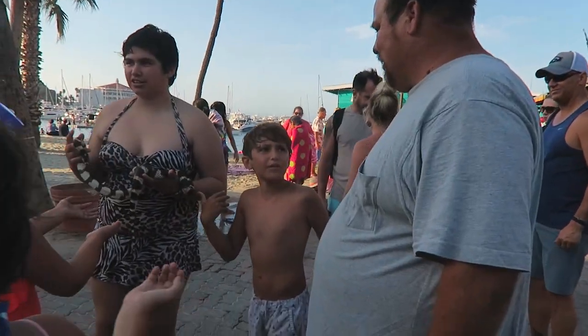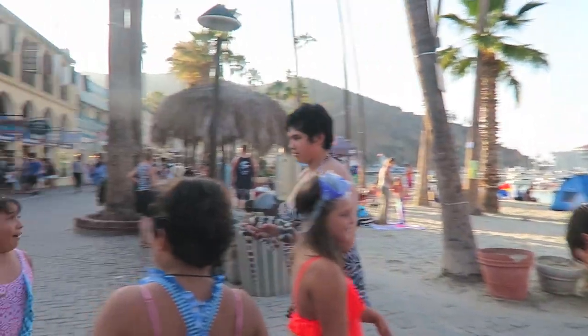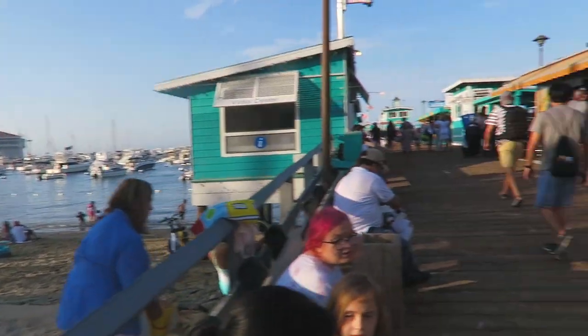The pier right here. We're gonna explore. We've heard that there's really good seafood, fishing trips, and stuff like that. So looking for some food. That is a real snake. That's just a live snake.